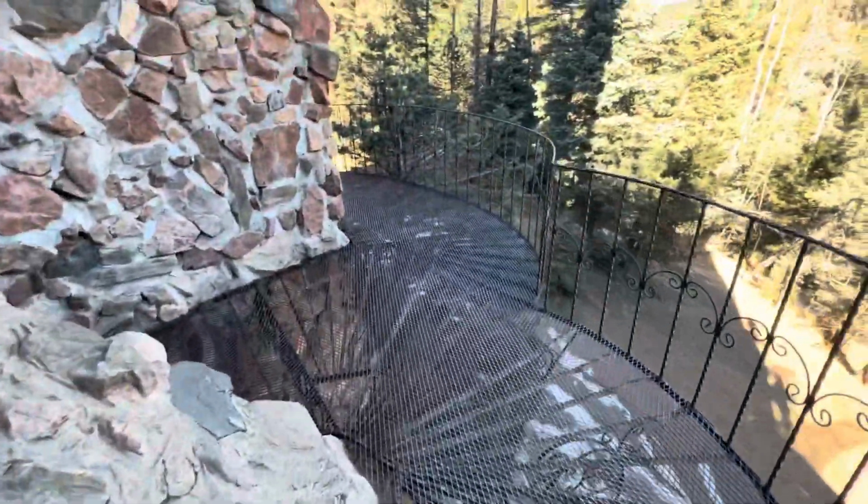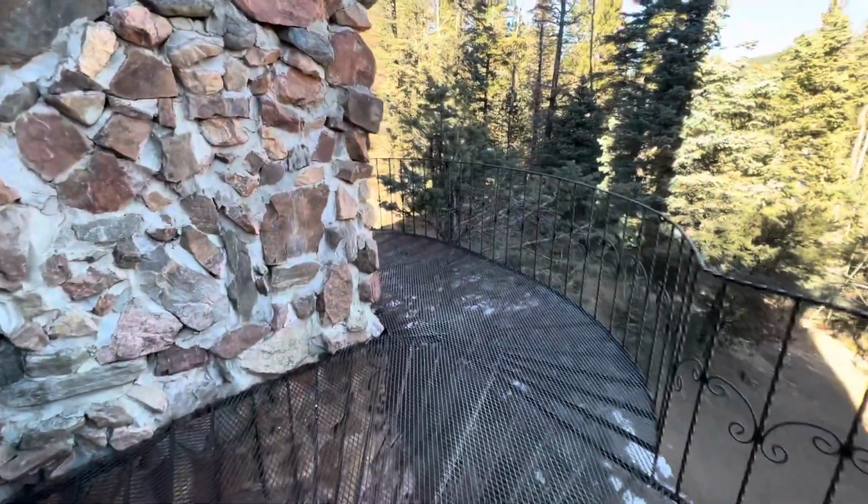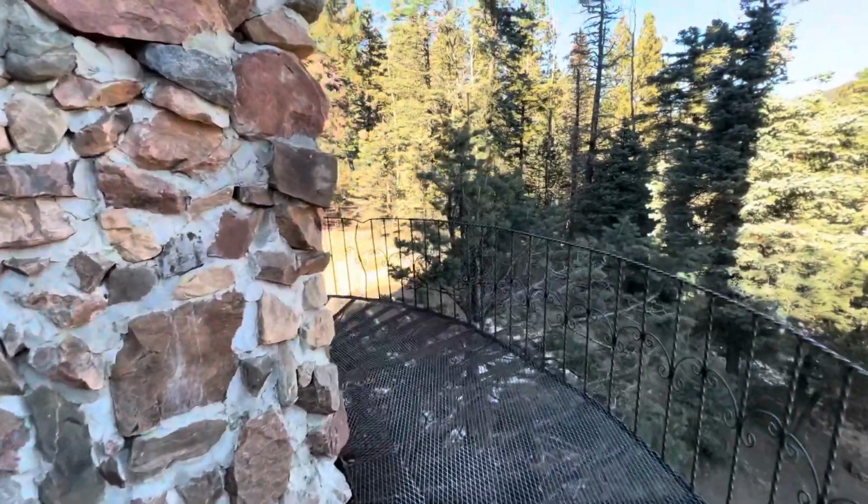But like I say, as you climb up and down the towers, everything is built out of this expanded metal. So you're just looking straight through at the ground at nothing. And it will definitely test your senses. Just don't look down.